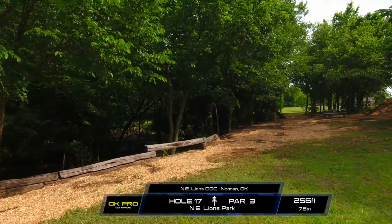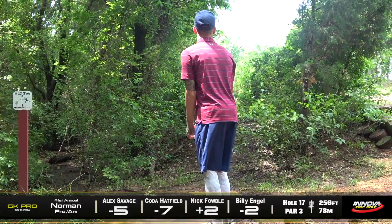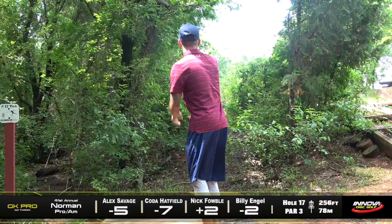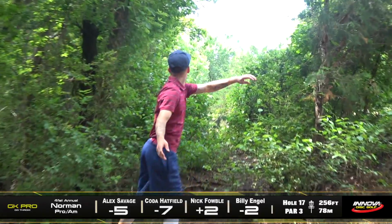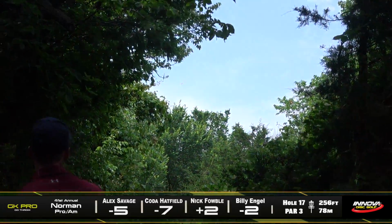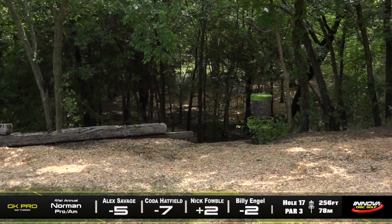Hole 17, this is a par 3, 256 feet. This is the easiest hole on the course. You're really just throwing a super sharp spike hyzer, like we see Alex here doing, and you want to be on the top of that hill there or crash a little bit early.